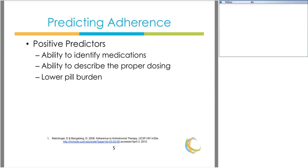In terms of predicting adherence, much of the focus has been on predicting non-adherence, so we don't have as much data about what contributes to good adherence, but we assume they would be the converse of those that negatively predict adherence. So some positive predictors can be the ability to identify medications, the ability to describe the proper dosing, and of course lower pill burden.